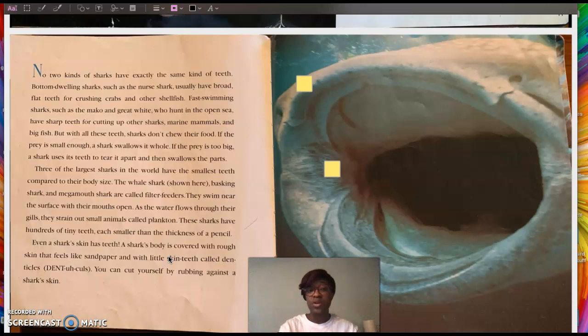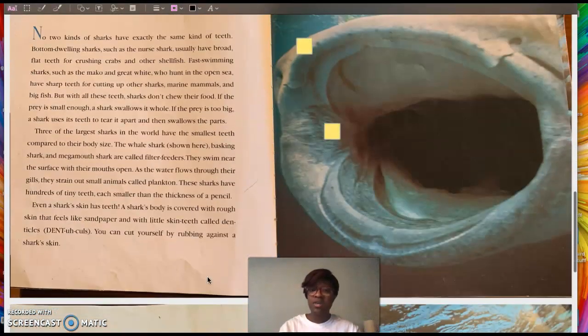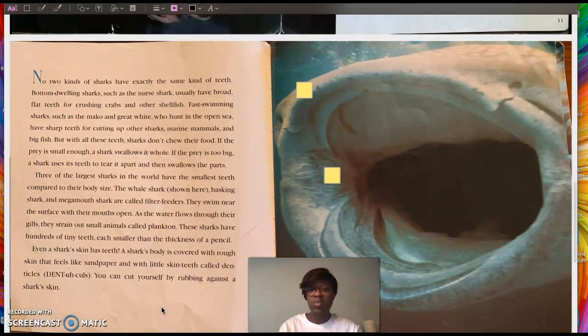But what makes this one different is that it's really telling us that some sharks now don't have the same kind of teeth. Some sharks have sharp, big, long teeth, while other sharks have small teeth, right? Compared to the size of their body. Also, we're learning that on a shark's skin, they have teeth too. So, even though we put powerful jaws and teeth, it is kind of still the same. Sharks' teeth are still powerful because they're used for chewing, correct? And eating, digesting their food.